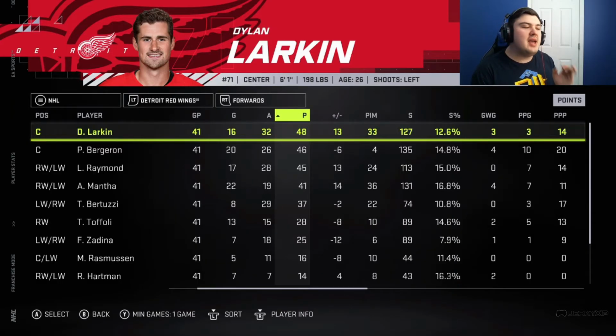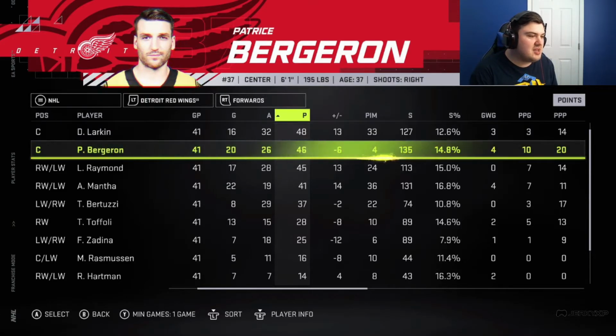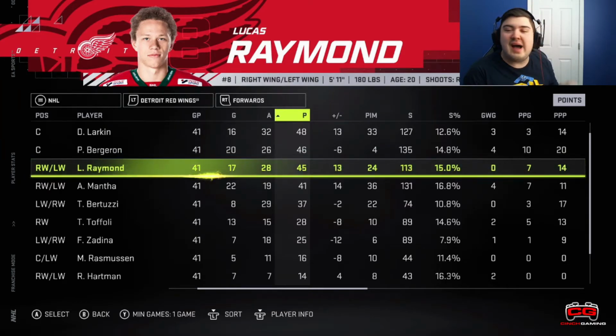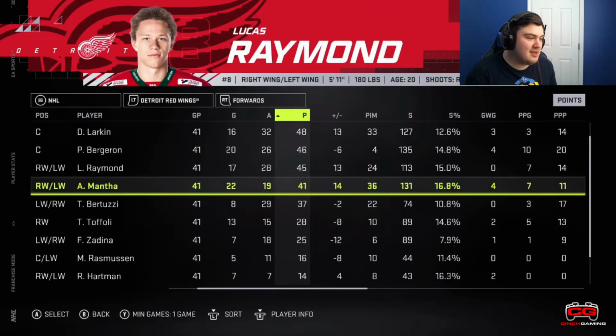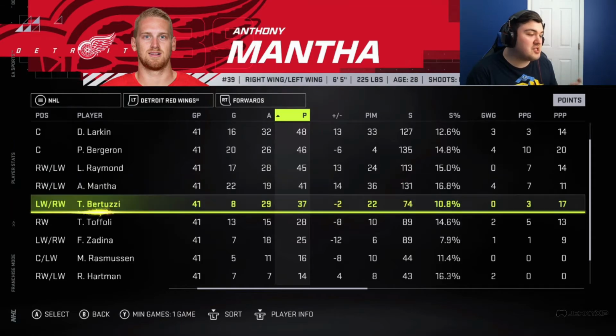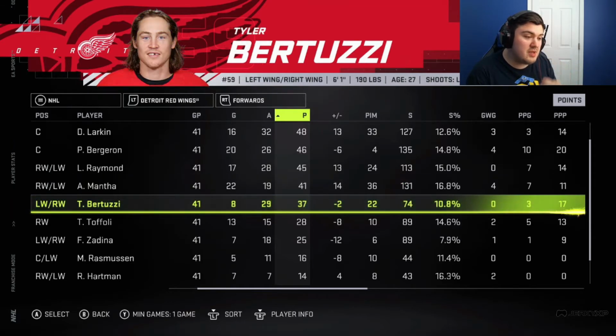So let's take a look at our personal team stats with all of our players. Larkin and Bergeron, of course, our top 2 centers, our top 2 players. And of course, they're at the top 2 in points. Lucas Raymond is absolutely doing amazing up there on that top line, more than a point per game. Then you have Mantha to wrap up our point per game players here, and of course, he's on that top line, so he's doing exactly what he's supposed to do. After the swap, Bertuzzi jumps up. He's close to being point per game, but just isn't yet.